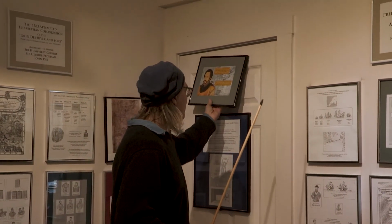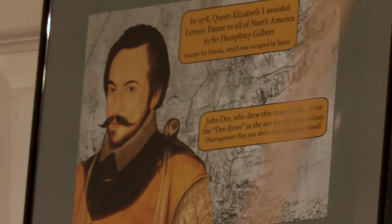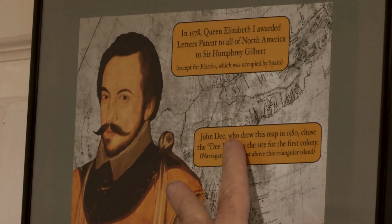If you go to Canada, you'll see he's on stamps, and he's got a picture and statue everywhere. He's very famous, but he wasn't headed there. This is where he was headed. Well, in this same year, 1583, that Sir Humphrey Gilbert drowned, something else happened.